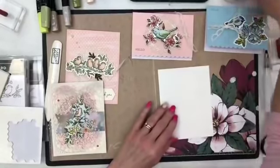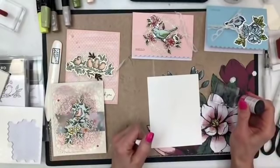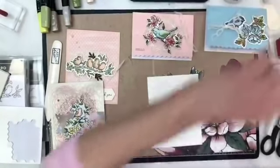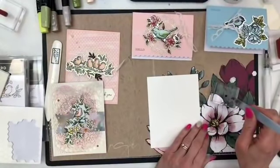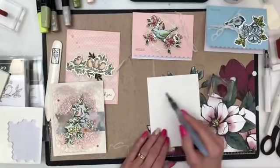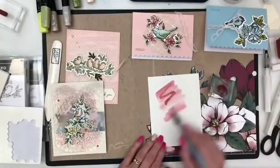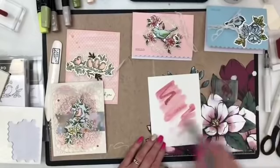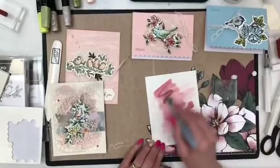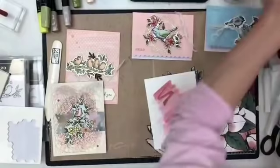And I just used the Rococo. Now, this is what I was talking about. This is the way I did this, but there's a second way to do it. So let's show you this way first. Just mixed up some, and then just did a wash. That came out a little dark there, but I just did a wash across the whole thing. And you can always add more, or make it a little watery.